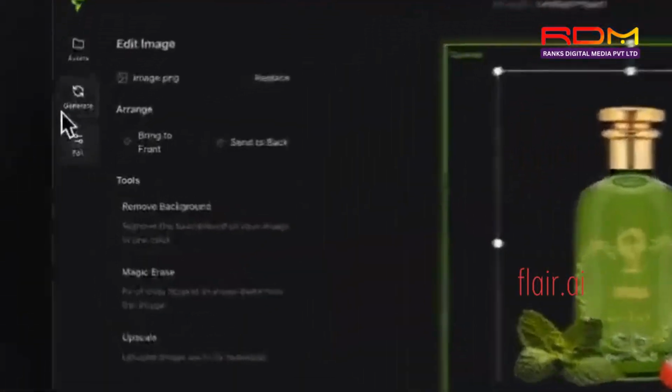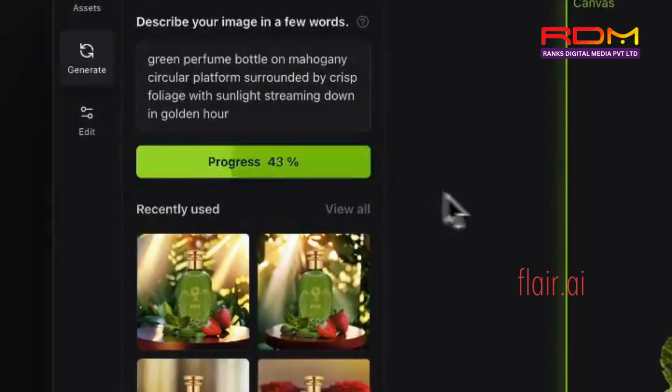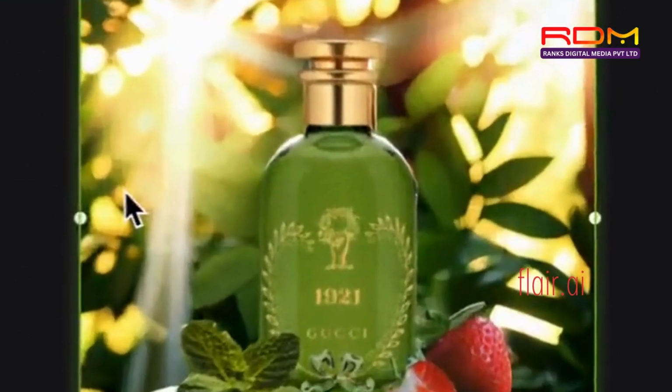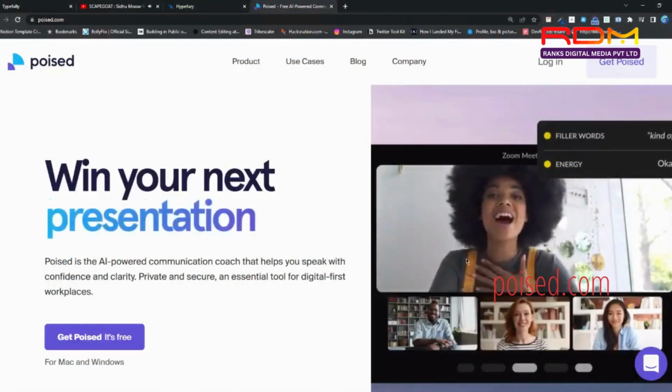Fifth is Flair AI, the best AI design tool for branded content. Flair AI is a game-changer tool if you want to grow your brand. Try it now.